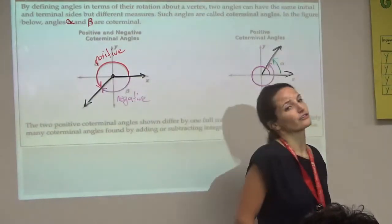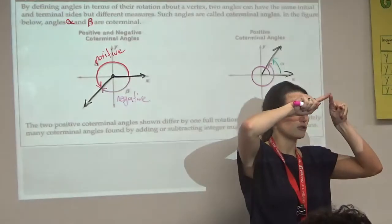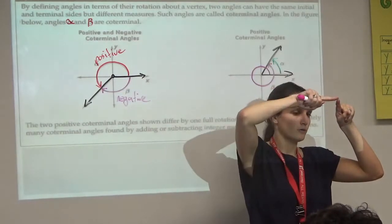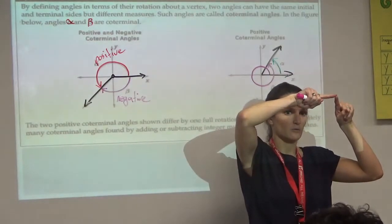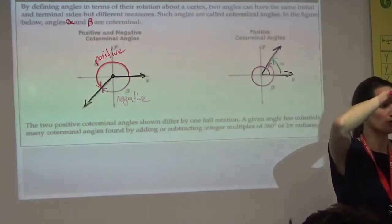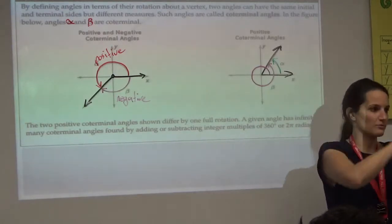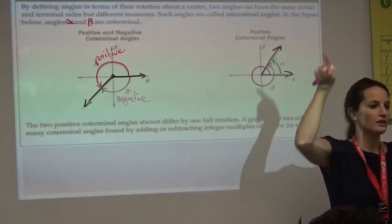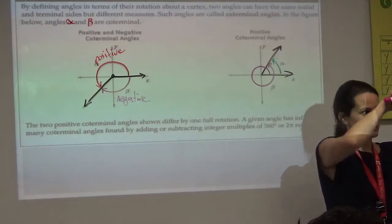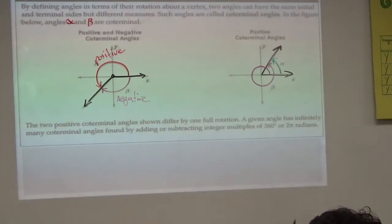I could go a whole other circle and get to the same spot, right? If you're in a location and you go in a perfect circle around, we end up in the same spot. And we're talking about coterminal meaning we end up in the same spot, the same terminal side. And so we can add 360 as many times as we want, or we could subtract 360 as many times as we want, and we will end up with coterminal angles, okay?